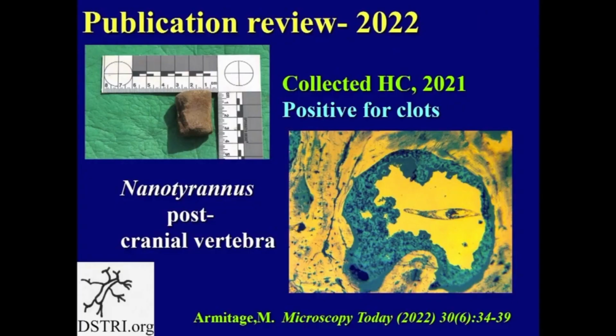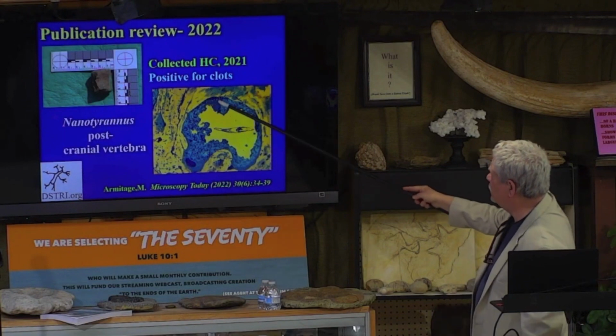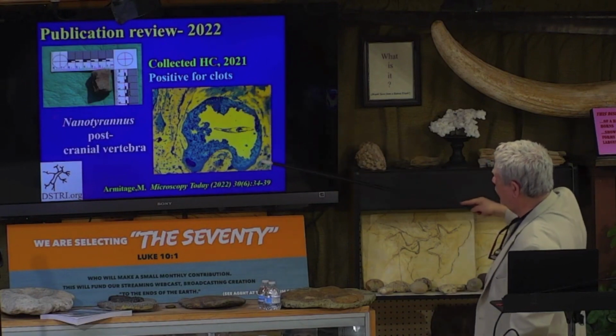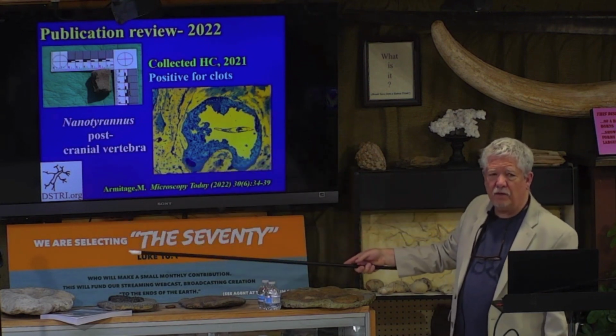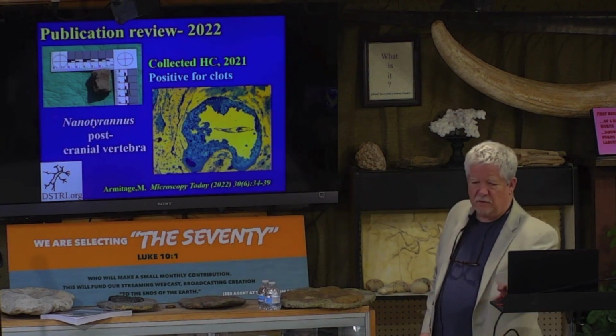Here's a beautiful clot. And the clot adheres closely to the canal wall. Look at how butted up against the wall it is. And it doesn't leave the canal. You see it leaving the canal? They say the iron from the blood went out and it preserved all the tissues all around it. Well, I don't see it leaving the canal, do you? My UV microscope shows it all in place there. So, clots.